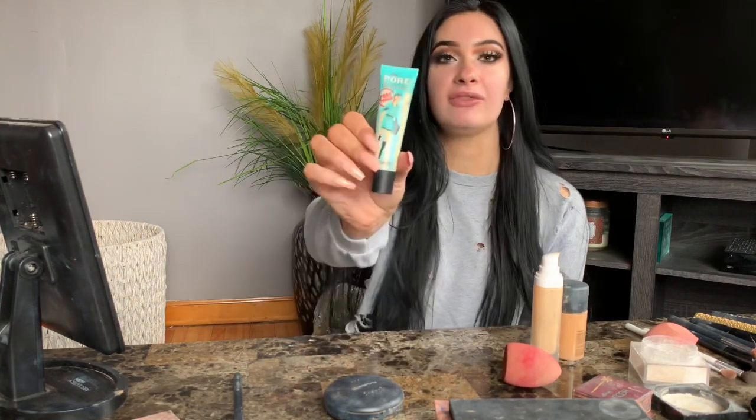Okay, and then another thing that I always use, this is like my holy grail. If you're ever going to use a primer in your life, I would use this one. It's the Porefessional by Benefit. So I take that, and I have really large pores on my cheek, so I always fill in that area.